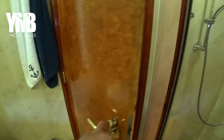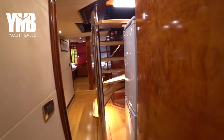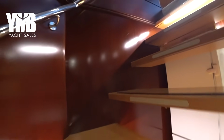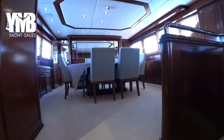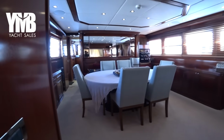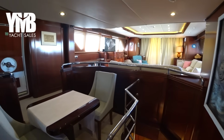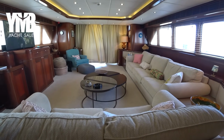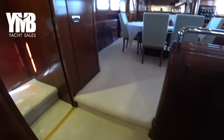So we are moving out of the master cabin, and we will go back to the main deck, climbing the stairs here. Let me just locate you where we are. It's the dining and this small table for games, and the salon from a slightly different angle. And this is the way we came from, which is the guest cabins.